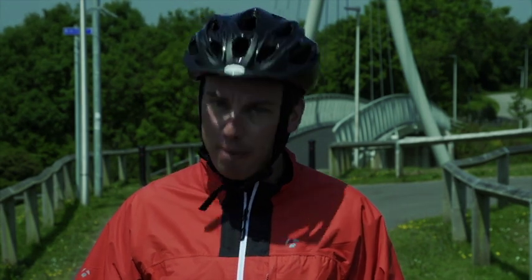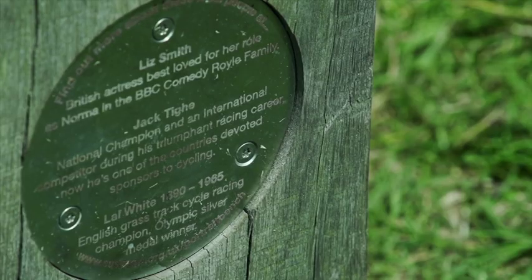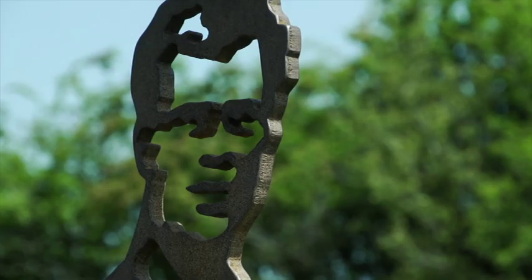Scunthorpe is home to its very own cycling celebrity, Albert Lal White. He worked at Lysaght's Steelworks by day and trained as a cyclist by night, winning a silver medal in the 1920 Olympic Games in Antwerp. He also rode in the 1924 Paris Olympics. A true hero, Lal died in 1965 at the age of 75, but his legacy and achievements live on.